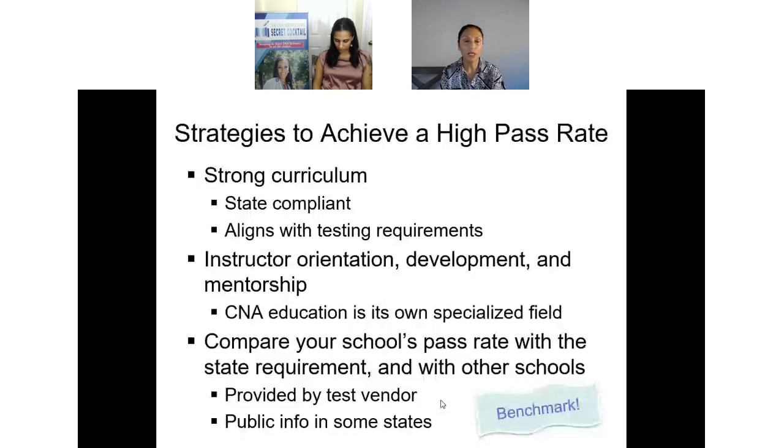The other important part also of achieving a high pass rate is instructor orientation, development, and mentorship. This is so important. We cannot, as instructors, teach what we do not know. We just can't do it. And CNA is a specialized field. It's not likely to have success as an instructor when they come from bedside, even if they're in a highly competent field, like an ICU nurse.